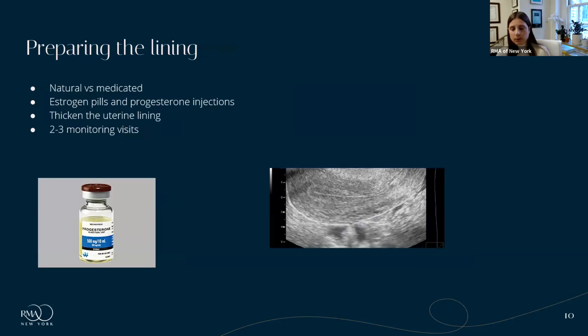Now, there can also be a protocol where somebody does a more natural FET, frozen embryo transfer, sometimes a fresh embryo transfer cycle, and that would be to follow your natural ovulation, where the progesterone will rise, and we can follow those levels to know how to time the transfer itself. And they are really equal in their success rates, and we kind of just personalize care which works best for you in terms of which approach we should take. For example, if somebody really wants to avoid the progesterone injections, the shots, then there are other options where we can use suppositories, for example. But this whole process is to prepare and to thicken the lining.